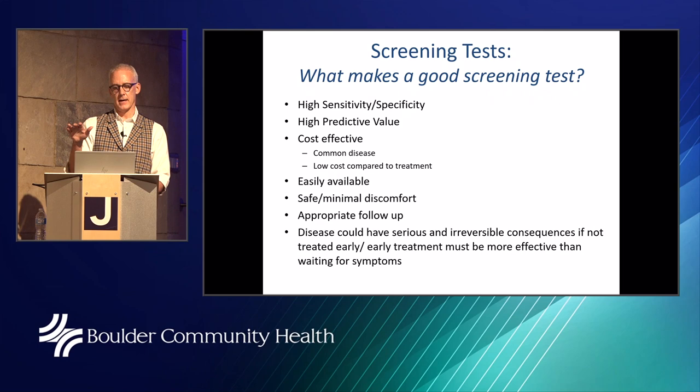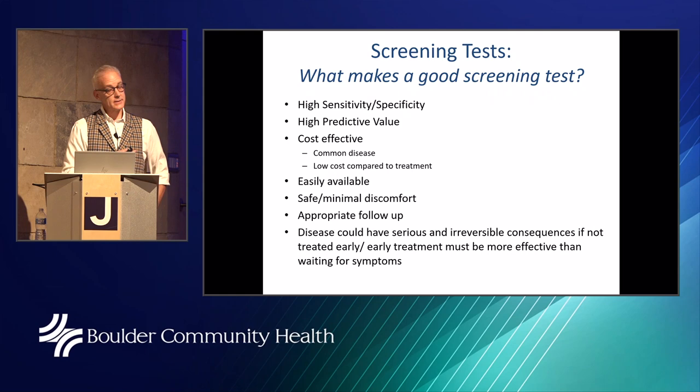So as we look at screening tests, we do look at the cost benefit to the population or to the system as well. The test needs to be easily available, right? If you have a screening test but no one can get it, it's not very helpful. It needs to be safe and only create minimal discomfort.